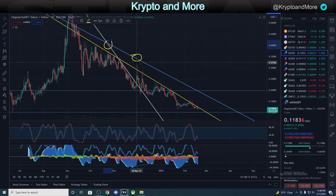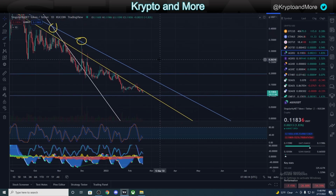This one was the 30th of November of last year. So if we do break up, I do expect it to be up here somewhere around the 19-20 cent mark. Obviously, if we break out later, the last day of this symmetrical triangle is going to be around the 27th of February. So if we do break out around the 27th, 28th of February, it's going to be closer to the 18-cent mark.